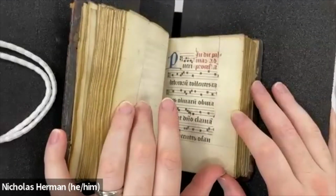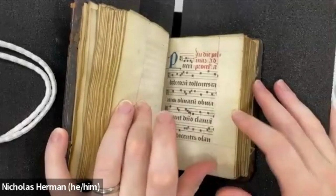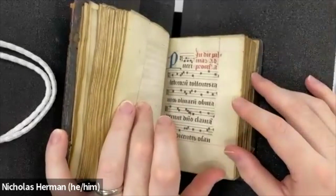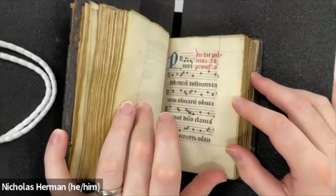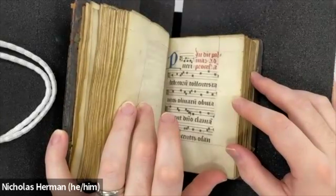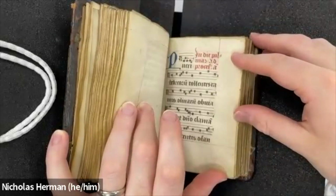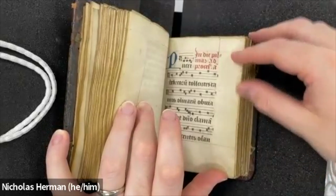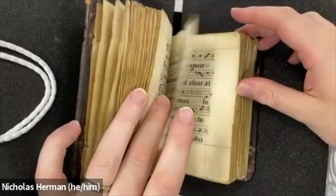So that's the funeral service that ends, and then we have processions with these chants for important feasts of the liturgical year. So Palm Sunday, Maundy Thursday, Good Friday, Easter, Ascension, Corpus Christi, Assumption, Purification, etc. And those continue for another 70 or 80 folios, as you can see.